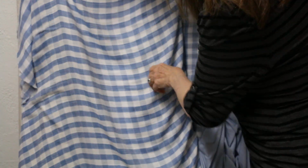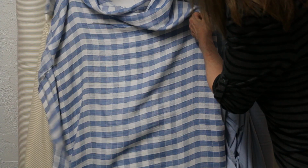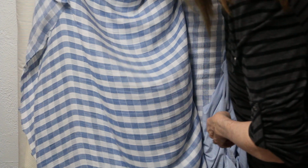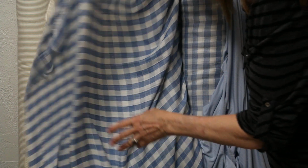This is a rayon tencel, and you'd think it'd be 100% cotton. It's so soft. You know how soft that tencel is. I haven't really seen a lot of tencel, but this is just beautiful. It's almost like it's two layers. It's not. It's one layer, but just the way it's done is really pretty, and it just blends beautifully with these other colors. So this is a rayon tencel.